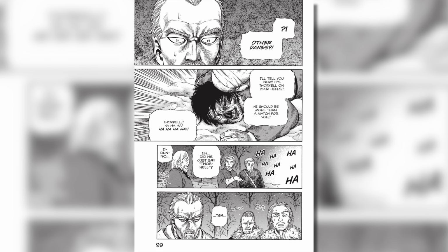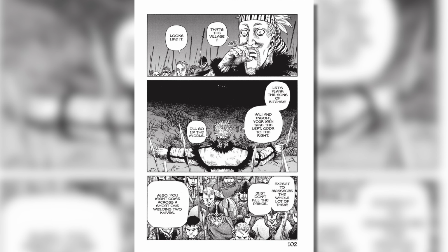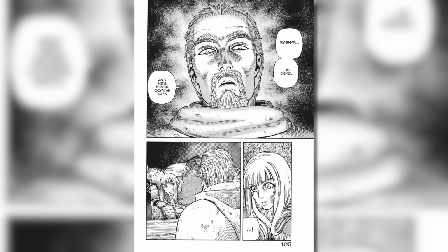A wave of fear rockets through Aslan's men, and we cut to Thorkell and his army marching. The prince is loaded into a wagon against their will, wanting to give a send-off to Ragnar, but it is forbidden by Aslan. Ragnar is dead, and he's never coming back.